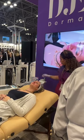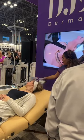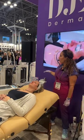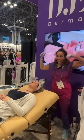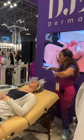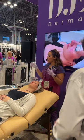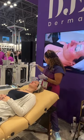So, I'm using the Aries Hydro and Micro here. This is our device that has hydrodermabrasion, microdermabrasion, ultrasound, and cold therapy. So it has a wide variety of options depending on the treatment that you're going to do. We do have a couple of different options with our hydro devices that are around the corner in the back of the booth, and you're welcome to take a look at those. We have a single function, just hydro. We have the Element that you see here. We also have the Aries.